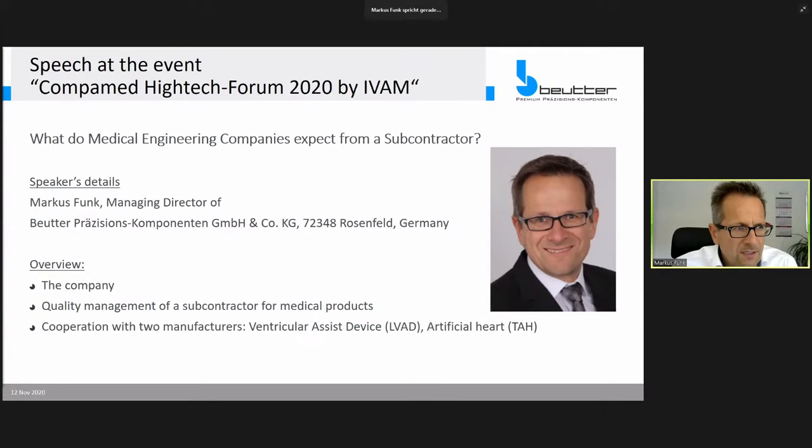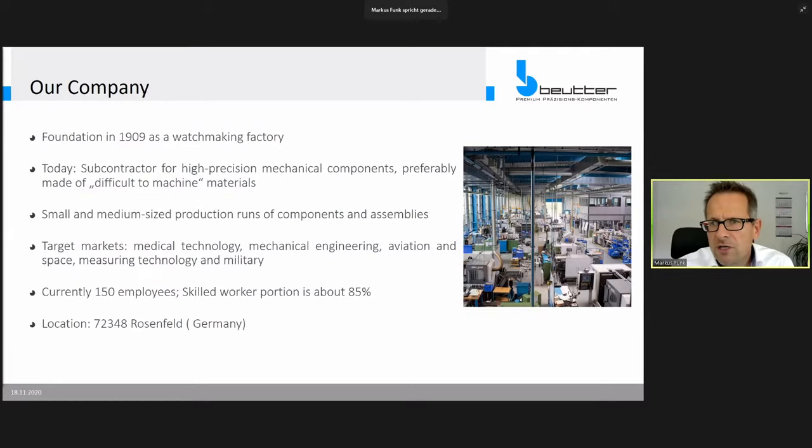So let's start with the overview of the company. BEUTTER is a very old company, already founded in 1991 as a watchmaking factory. Today in 2020, we are 111 years old and we are now a subcontractor for high precision mechanical components, mainly from difficult to machine materials.